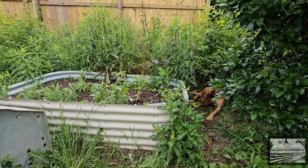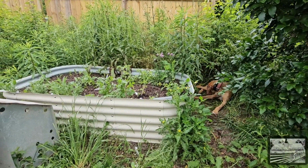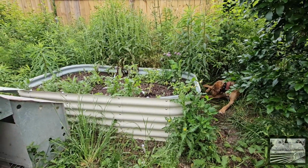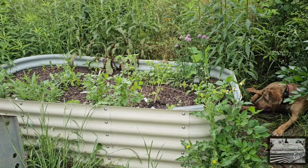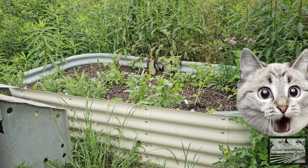I'm trying to remember if we put any of our compost in here. I can't remember. But okay, let's get Brady out of that. He's doing some private cleaning over there. Yeah, give him his privacy.